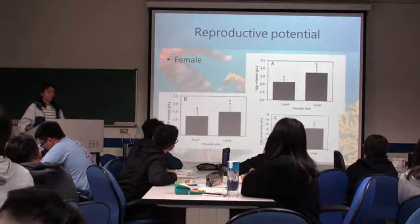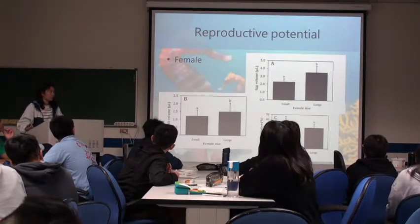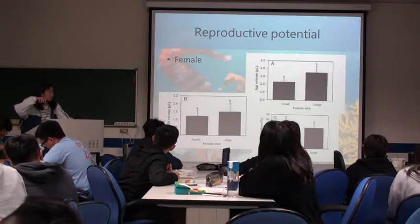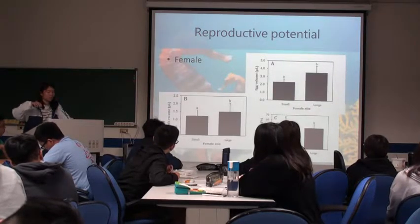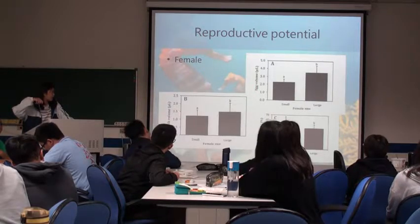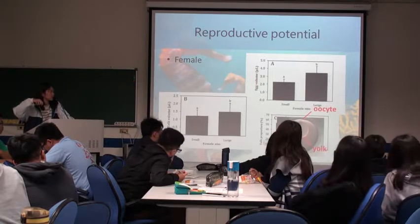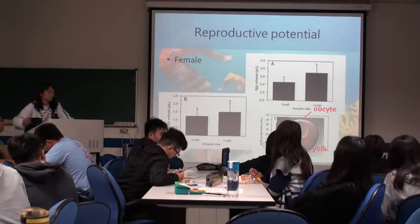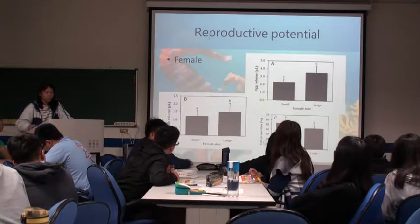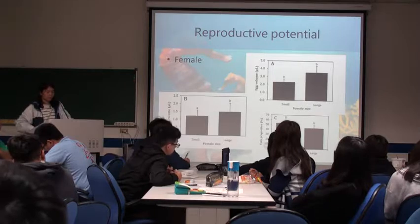And that's the reproductive potential of the females. In this 3D picture, we can see the x-axis of all is female size, and the y-axis is respectively egg volume, yolk volume, and yolk proportion. The yolk proportion means the yolk volume divided by the outside volume.